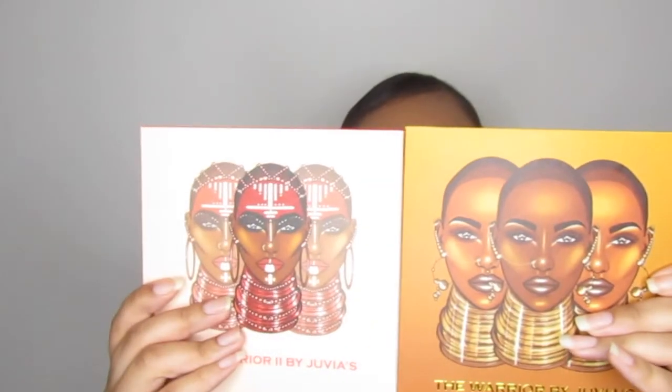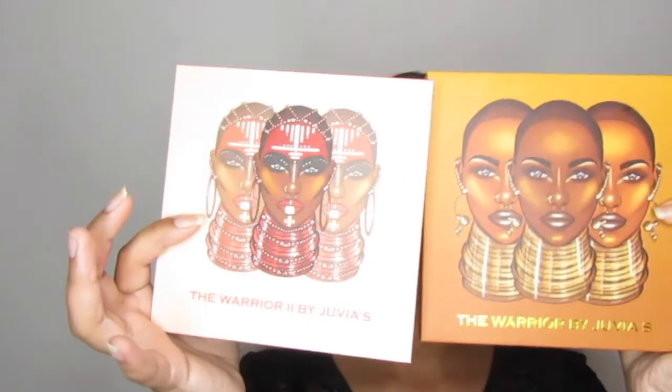So if you want to use it as a bronzer, as your eyeshadow, as contour, highlight, this, that, the other, you can use it however you want. At the end of the day, it's just makeup, so there are no rules. Then my two most favorite Juvias Place palettes are the Warrior 1 and Warrior 2 palettes.